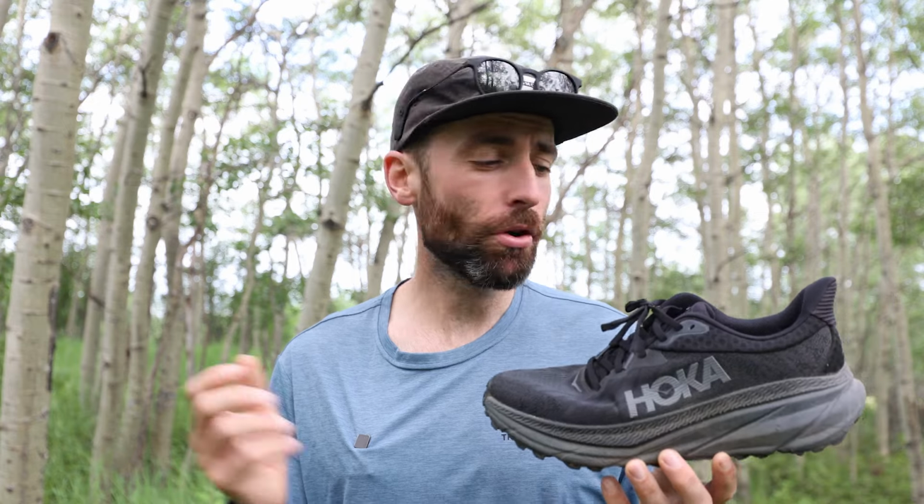On the odd occasion where I would use my Speedgoat 5s on the road or just sections of road, I could feel and hear that stickier, tackier rubber sticking to the asphalt. And I always felt a little bit guilty about using it on the road actually, because it really felt like I was wearing down those lugs much quicker than I needed to. There is no such problem with the Challenger 7, and it really is a perfect combination if you're running on a mixture of trails. I have no worries at all about the durability of this sole.